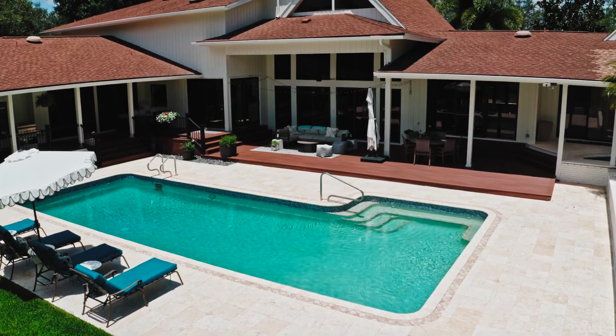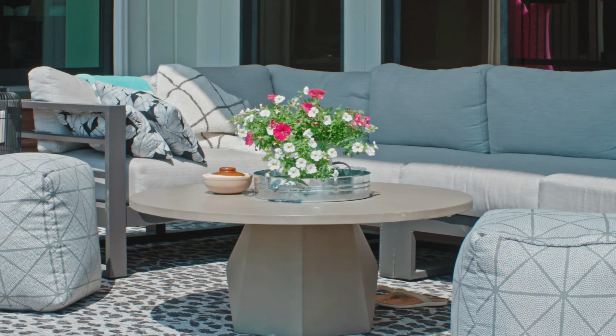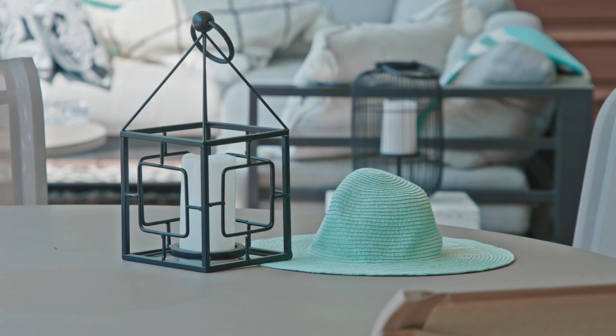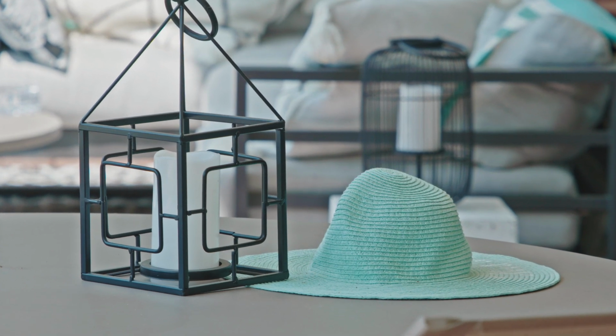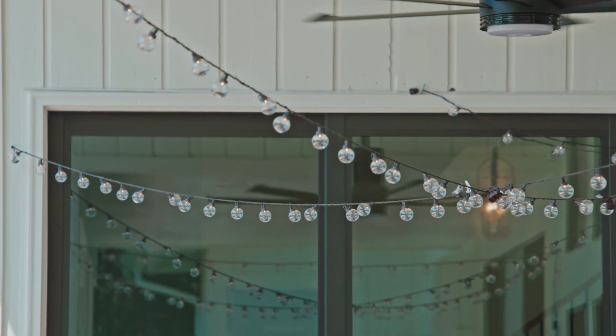Of course, we're going to use those awesome performance fabrics and materials that will really stand the test of time. So that's an important factor when designing those spaces. And also, don't be afraid to add those little more luxe things outside. I mean, we live outside here in Southwest Florida, so add those special pieces outside. Bring them in if you need to, but it will make a big difference.